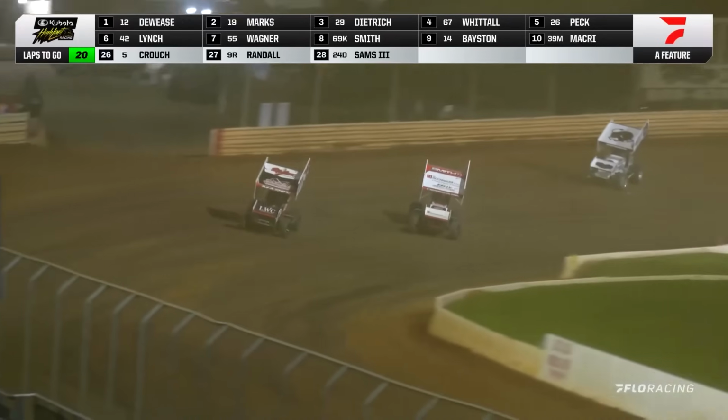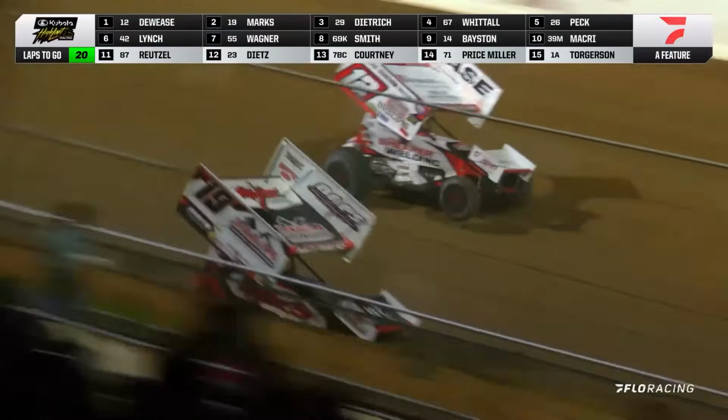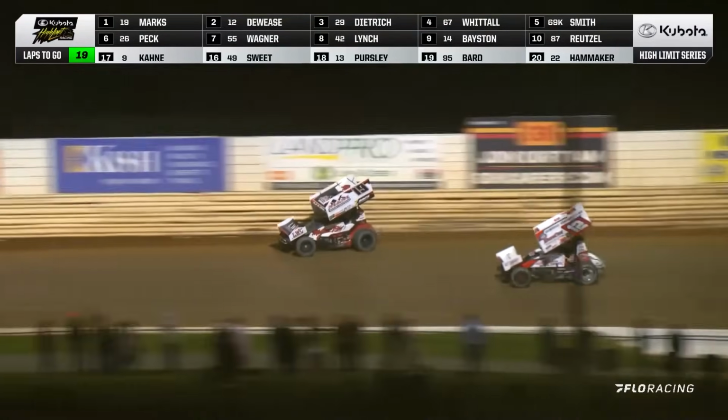New race leader off of turn number 4. Brent Marks takes the top spot. Lance Dewease tries to turn it back down to the inside. They go side by side across the line into turn number 1. Lance Dewease going to try and throw a slider on Brent Marks, but Marks will have the lead off of turn number 2. Marks, your new leader here with 19 laps to go.